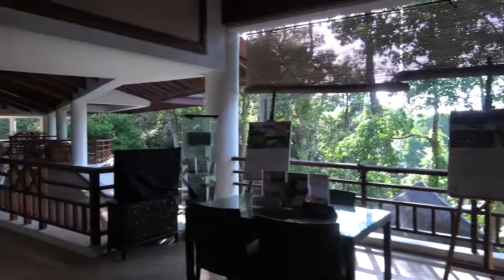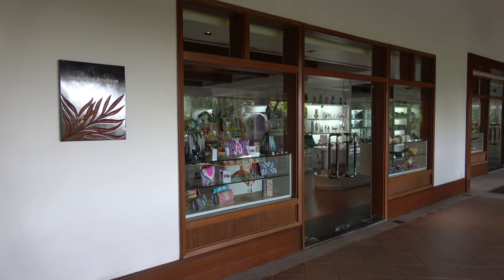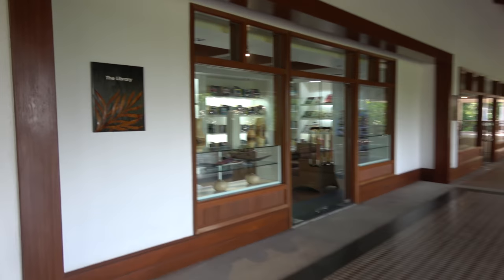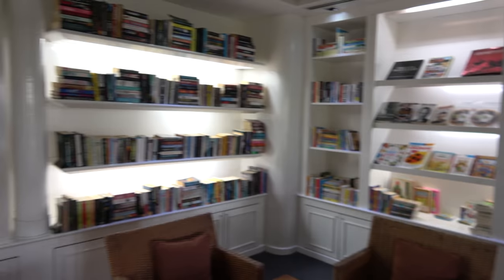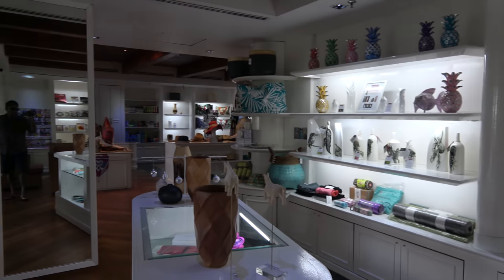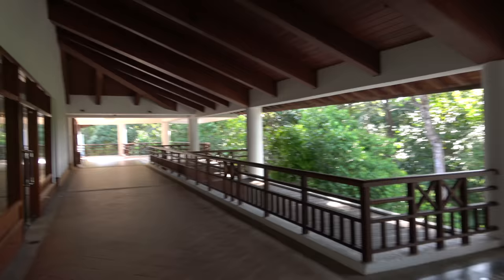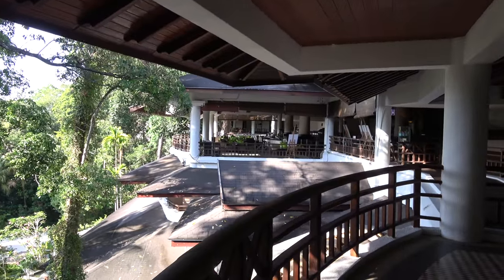The tour guides and stuff sit there. Got the boutique shop, Andaman Boutique, just here. It's got a lot of other gift shops as well. The library. All great hotels have libraries. This one we will look at because it's air conditioned and I'm hot. I feel hot. So we're in the jungle here. That's business center. We're in the jungle here, yeah. So that's lobby lounge.